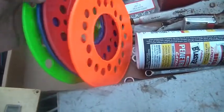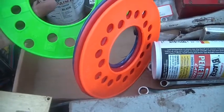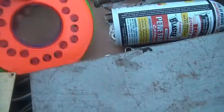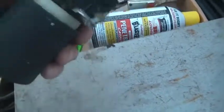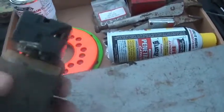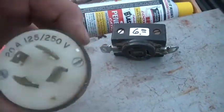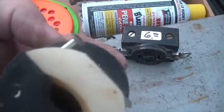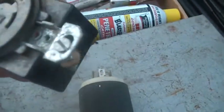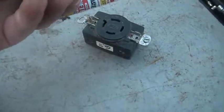This is supposedly for every wheel. Metric truck. 4 bolts, 5 bolts. I don't think this is 6 bolts. I think it's just 5s. Anyway, there were a couple of bucks each. This, I think this is known as an L1420 plug, for generator. Hubbard. Who made this? Doesn't say. 20 amp generator plug, basically. I gave him $5 for it. He wanted 6.